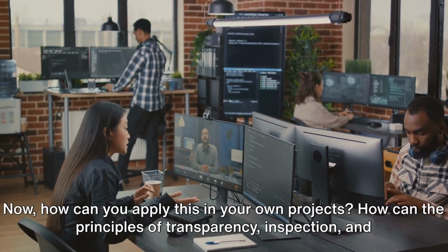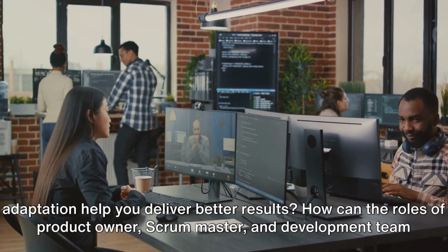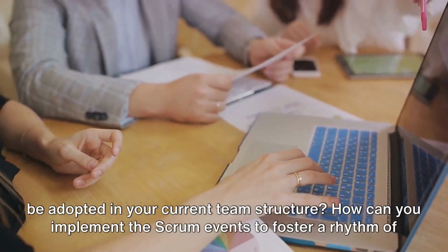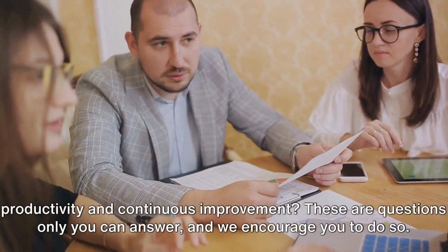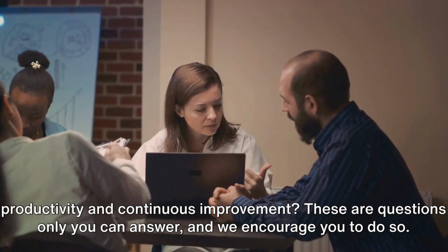Now, how can you apply this in your own projects? How can the principles of transparency, inspection, and adaptation help you deliver better results? How can the roles of product owner, Scrum Master, and development team be adopted in your current team structure? How can you implement the Scrum events to foster a rhythm of productivity and continuous improvement? These are questions only you can answer, and we encourage you to do so.